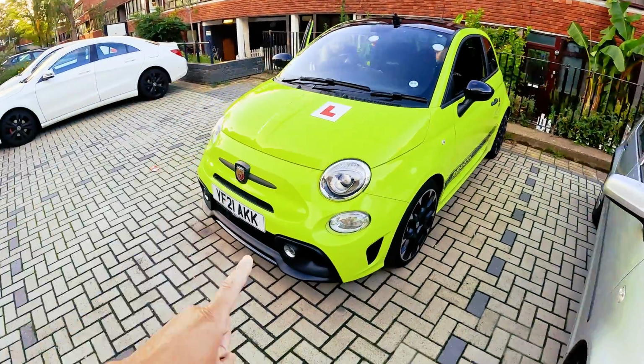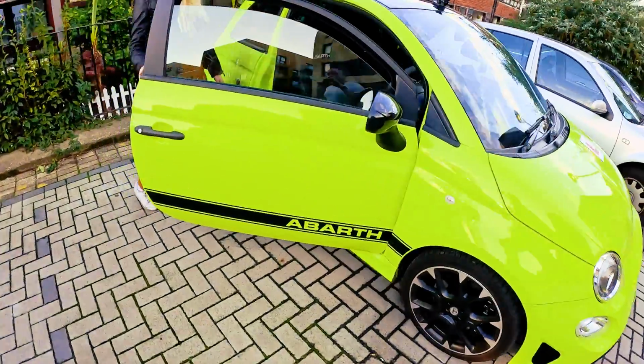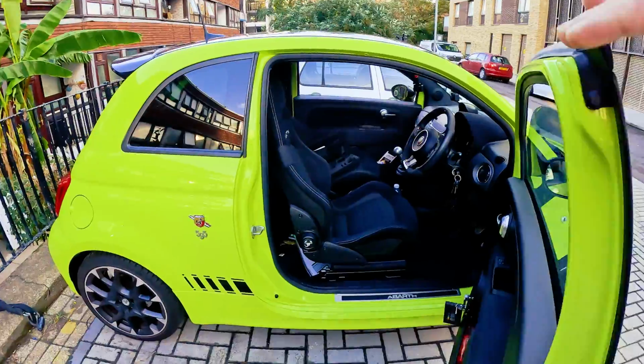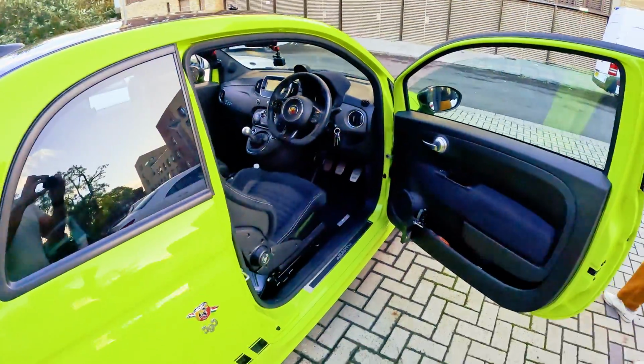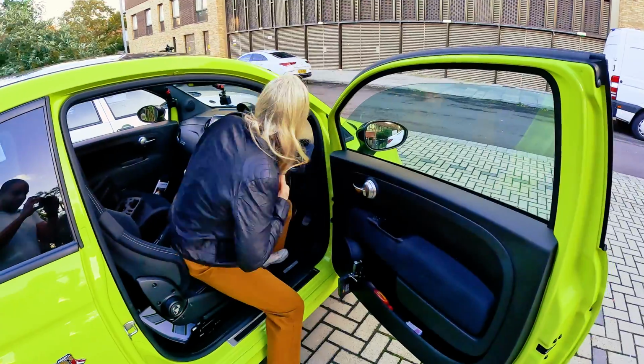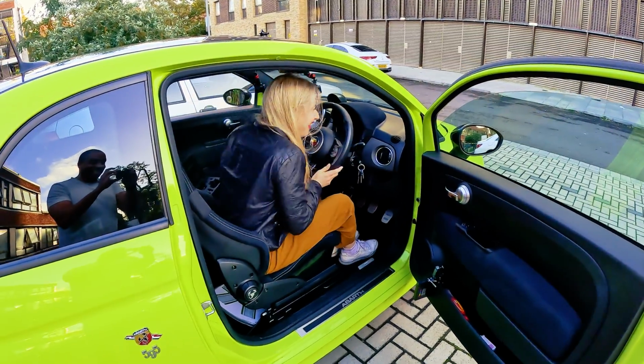Wow. Stand by for a private plate going here. Surprise though, I won't tell you what that is yet. Private plate? Yes, so here, jump in. All right. It feels so new and fresh. Yes. Let me jump in too.